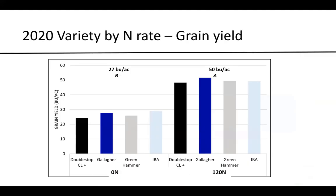And what we see in those varieties is that, here we have no nitrogen applied, and there is no significant difference among varieties in yield. And when nitrogen is applied, we also did not see any significant difference in yield among these varieties. So this is 1 year of data, so just keep that in mind, and we are still collecting data for this study. But when we look at the comparison of the nitrogen rate, we see that yield almost doubled from 0 to 120 pounds of nitrogen applied per acre.